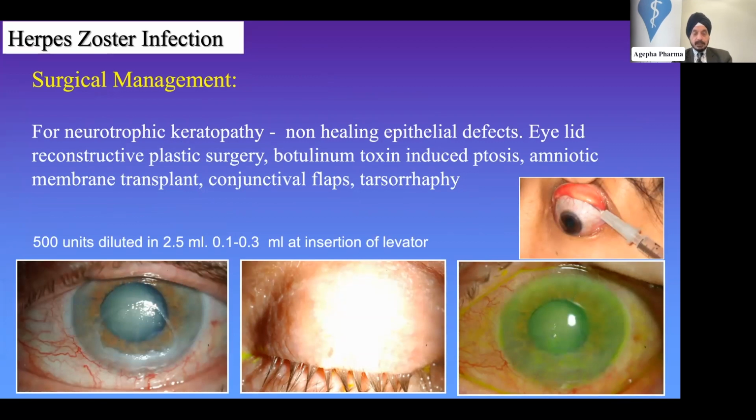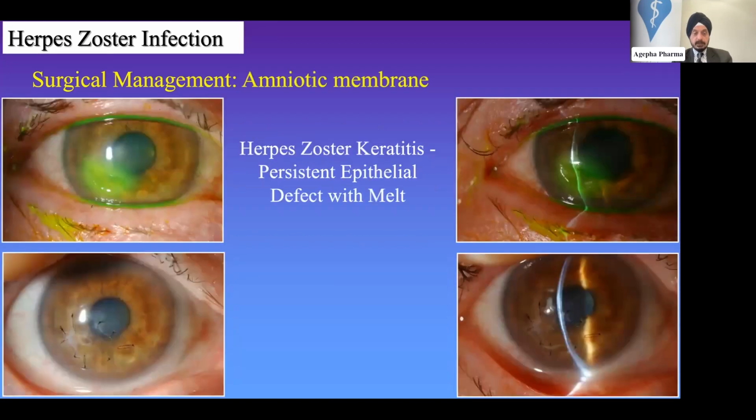If there's a non-healing ulcer, then you can give a botulinum toxin injection to drop the lid, and that helps the ulcer to heal. If there are melts, you can use amniotic membrane to repair those melts and build corneal tissue or heal non-healing defects.